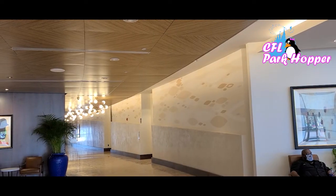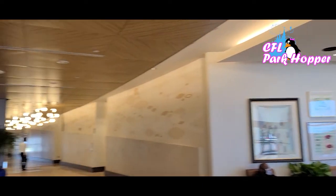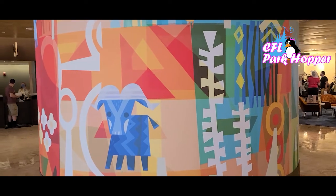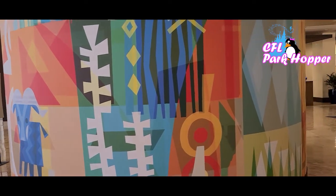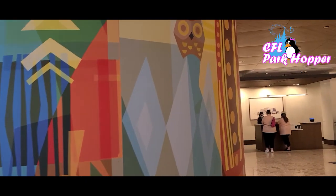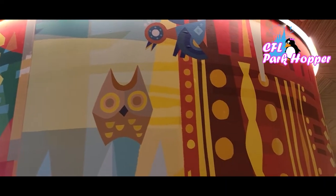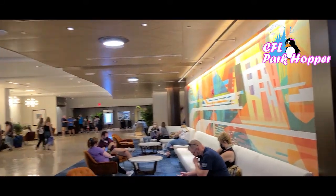All right everyone, so we're inside the lobby, and right when you come in on your right, they have a coffee bar. And then we're gonna come around here. Now also, they've just remodeled this whole hotel, and this is reminiscent of the artwork of Mary Blair, and she worked on It's a Small World. So if you can kind of tell, it looks similar to the art on It's a Small World if you've been on that ride. And here is the check-in area. Lots of places to sit.